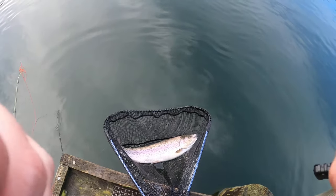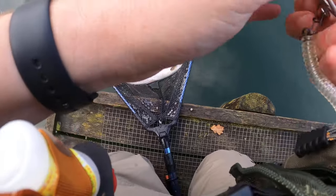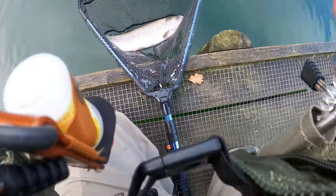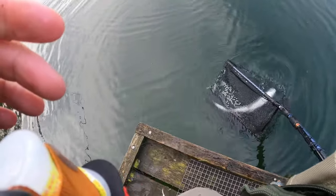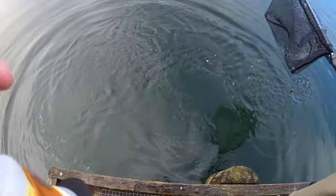Can you see him? Okay, hooks out. There we go. And let's get him back to fight another day. And away he goes. It's a lovely sight.